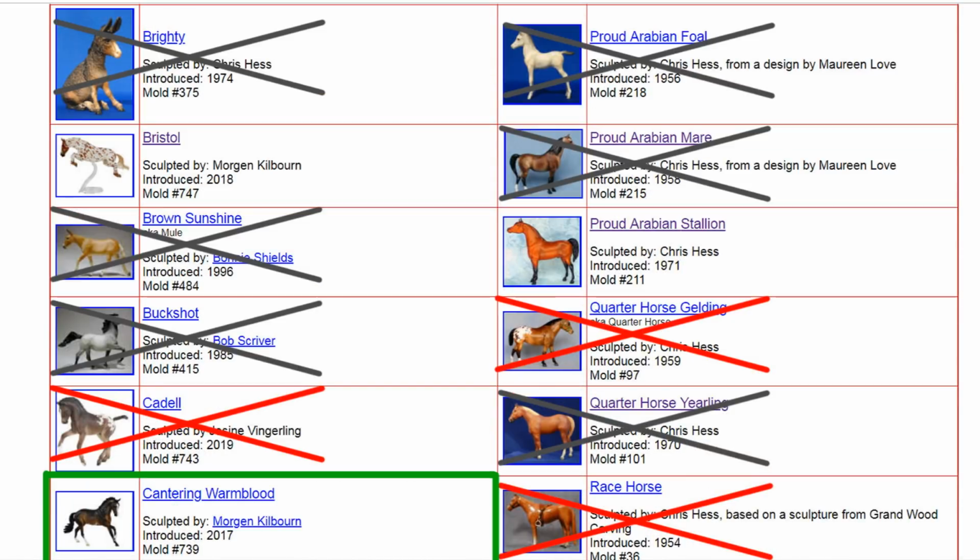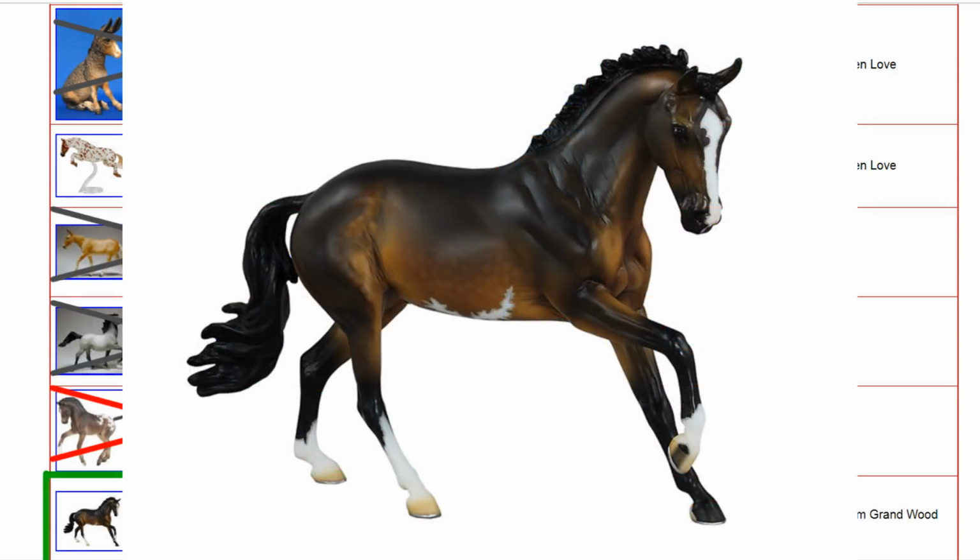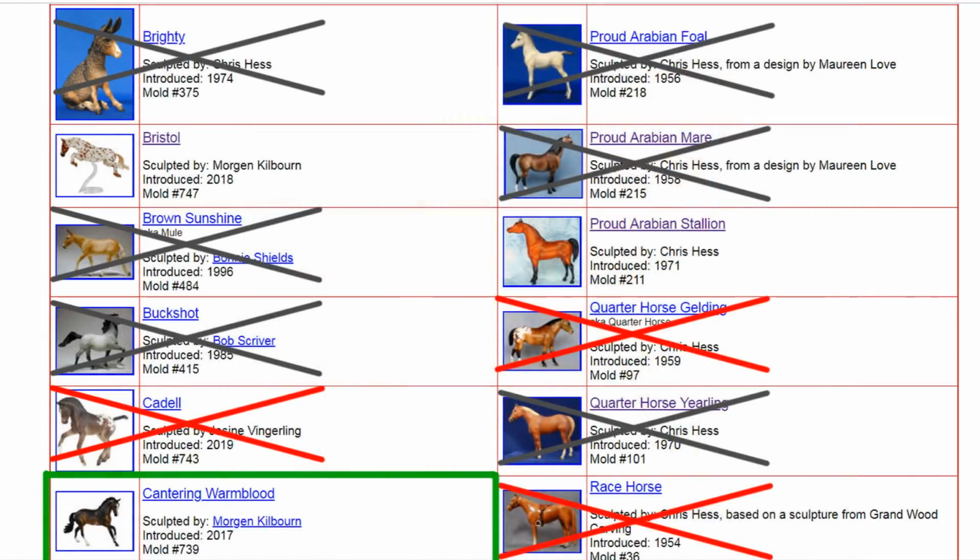On to the 5th page, I have the Cantering Warmblood, or True North mold. But this is a little iffy for me because he did just come out as a regular run this year and was used as a store special at BreyerFest last year. He's very good for the theme, but it also feels a little bit too soon for his mold to be used since it came out just in 2017.